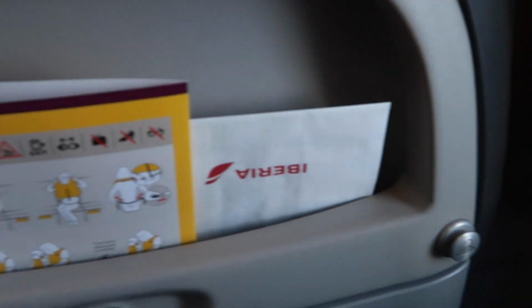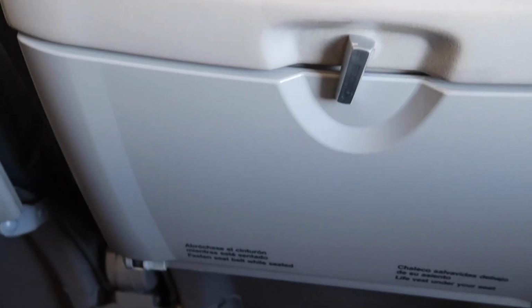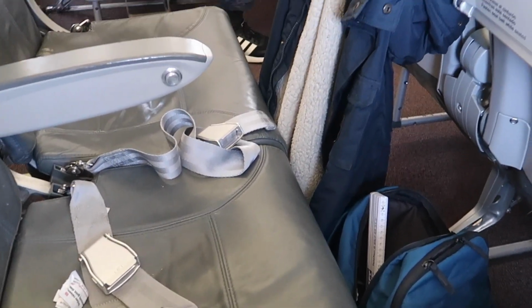Let's have a closer look at the seat now. In this pocket in front there's the safety information and an air sickness bag. In the front rows the legroom is a bit better. It's about 35 centimeters. I'd really recommend a seat in the front rows if you want to fly with Iberia. Also to mention, I was quite lucky on this flight. I had a whole row for myself.